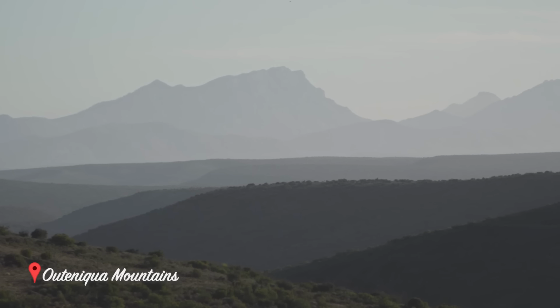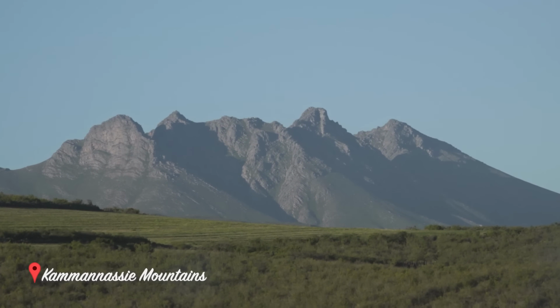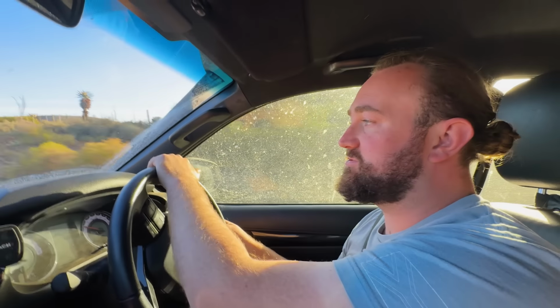And we're in a good spot to see mountains because to our south we've got the Outeniqua Mountains, with the coast on the back with George and Mossel Bay and the Garden Route. And then we've got the Kamanassie Nature Reserve to the north. And Eagle Falls, the place we'll be staying, is directly between these two mountain ranges.